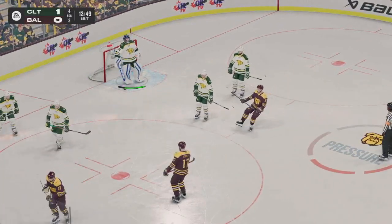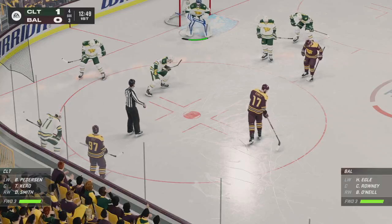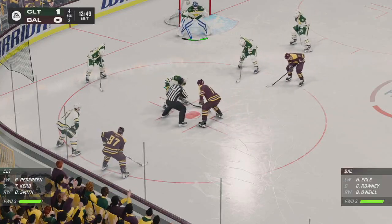Well, you want to pick your moments, in particular when you haven't been busy, and this is one right now. He has the ability to read the play and just hold on, get the face-off.